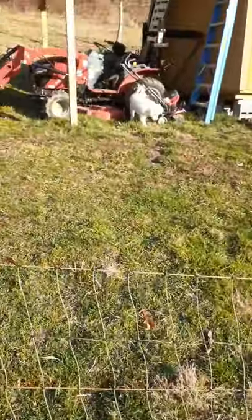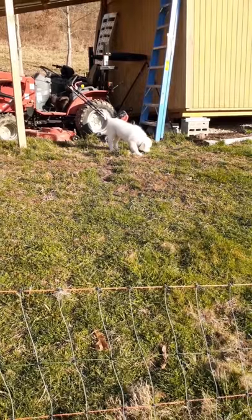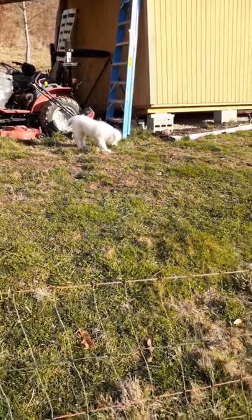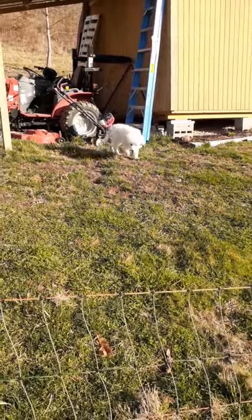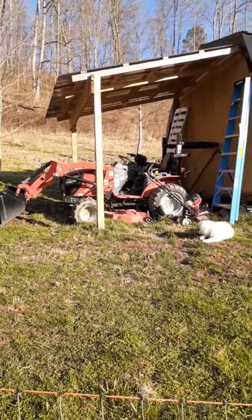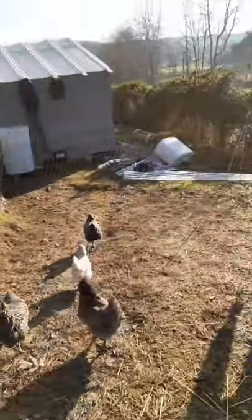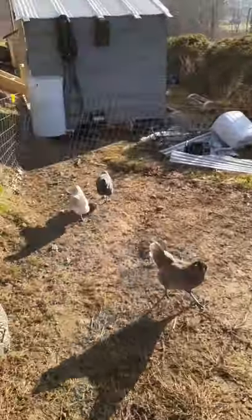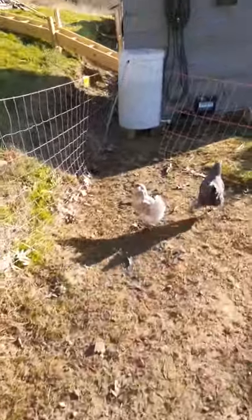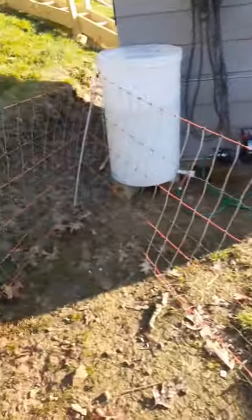What, girly? What are you doing? This is Alaska, a Great Pyrenees pup. She's about 9-10 weeks old. Cat sitting up there on the tractor. We have two of those as well, Chakra and Smoke. We also have a Bernese Mountain Dog running around here somewhere. His name's Nelson Mandela.